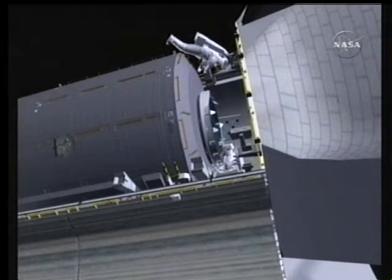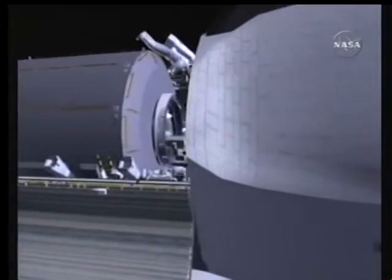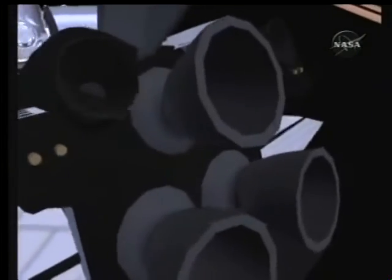Each of these covers will be removed by Mike Fossum and handed up to Ron Guerin, who will then stow them in a bag. Once he has received all of those covers and packaged the bag, he will translate back down the port sill with that bag to the airlock to stow it.